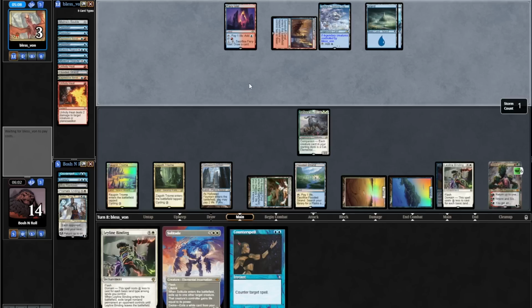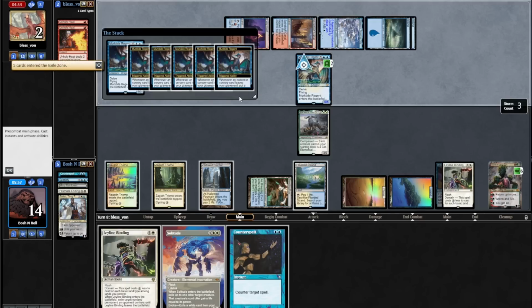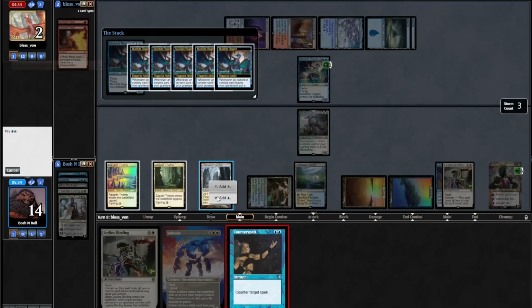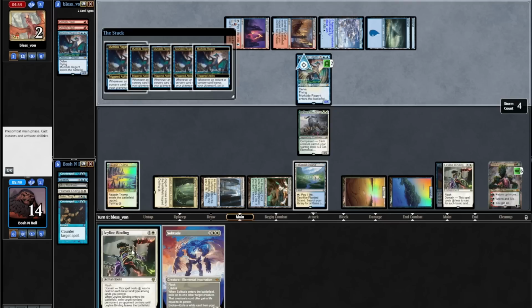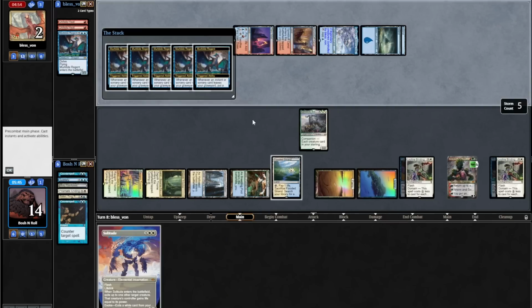We found another land. Almost all of it's blue, though. I have this under control in a variety of ways. 2 of them, however. I'm going to counter target spell. And I'm going to Leyline Bind the original. Can we go home now, please?